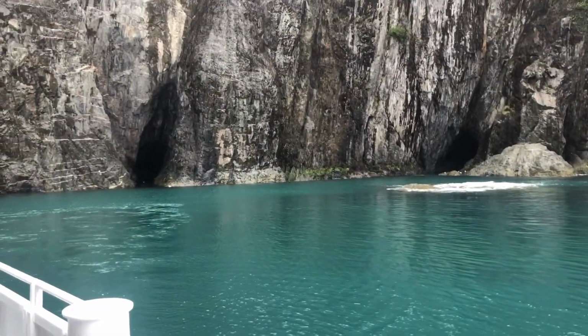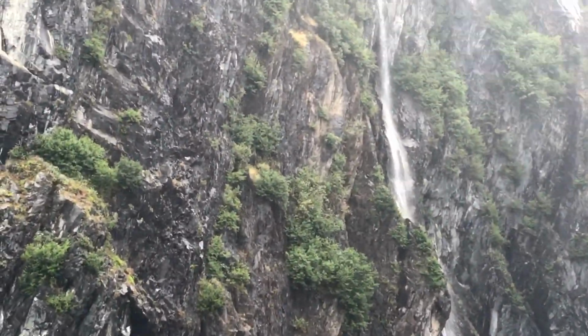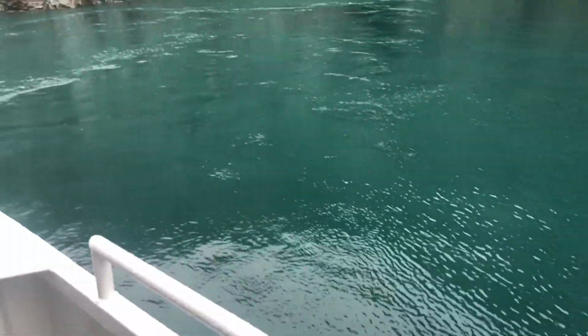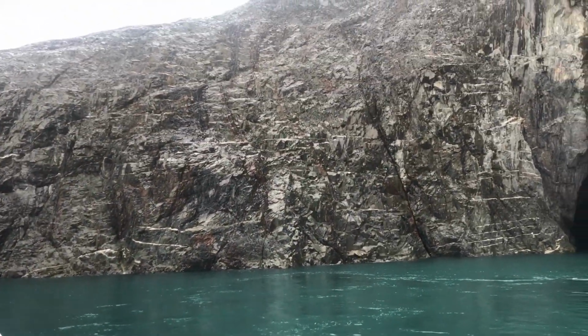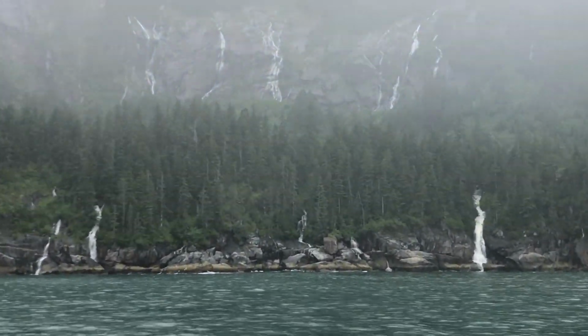We saw a lot of waterfalls from the cruise ship. This is one of them, and we saw some larger ones as well. And here are some more waterfalls.